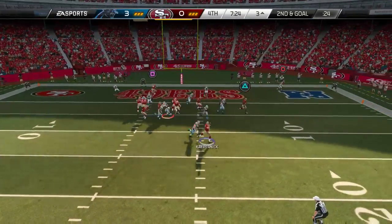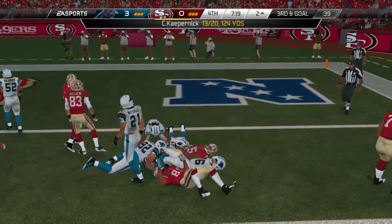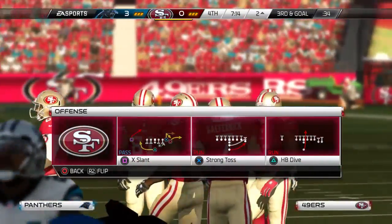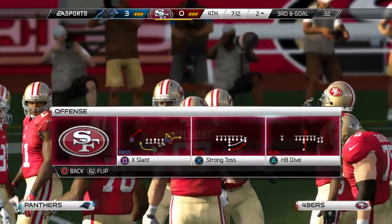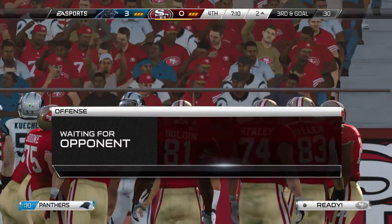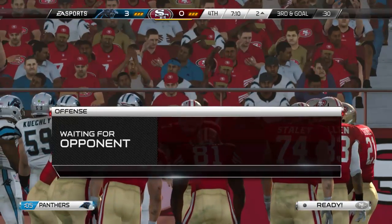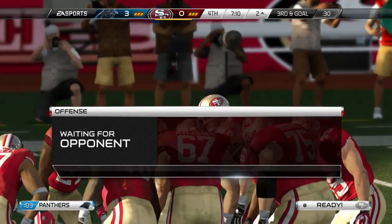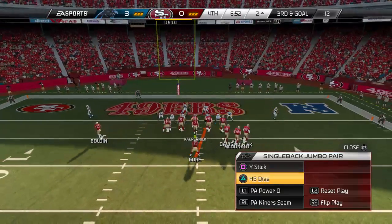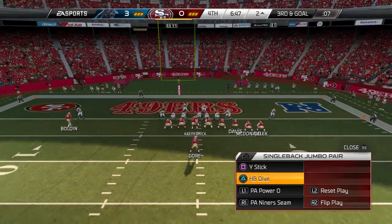Second down now. Play action. Challenging the defenders to the right side. Tackles made. This is where on a defensive side, where you have the lead, the team's driving against you, call something different so you can come up with a big play and stop the offense. This has been a long drive so far.